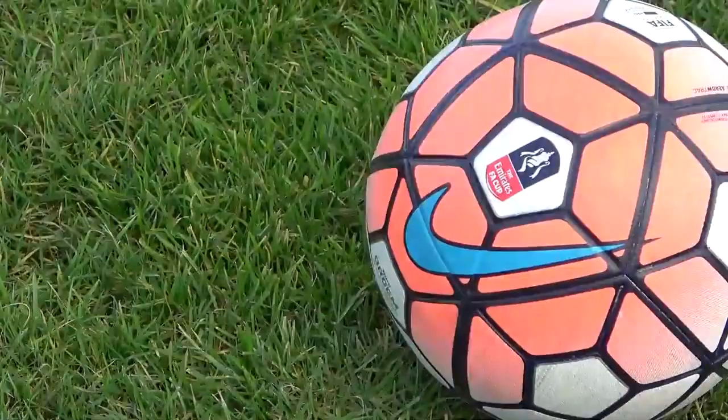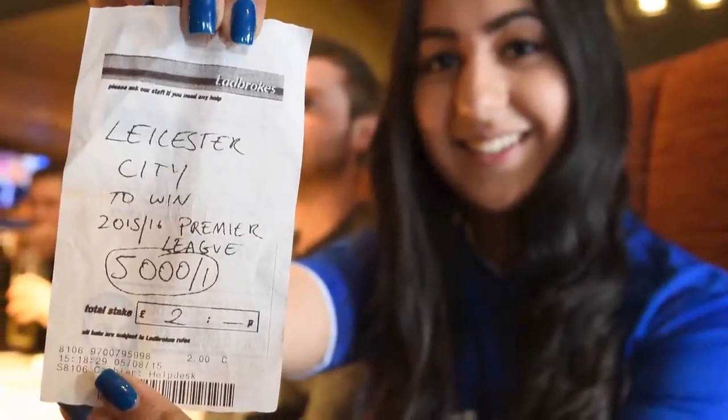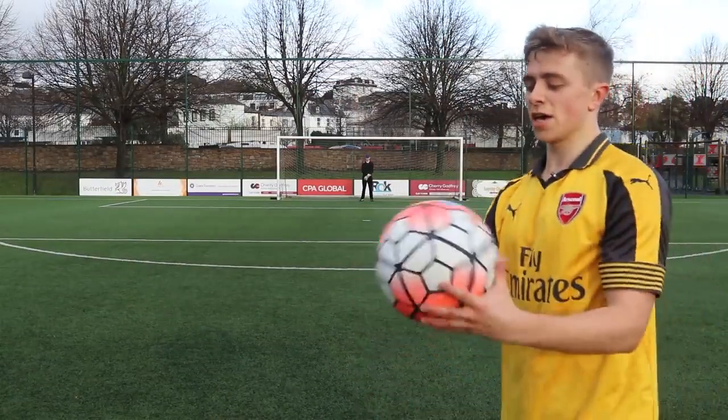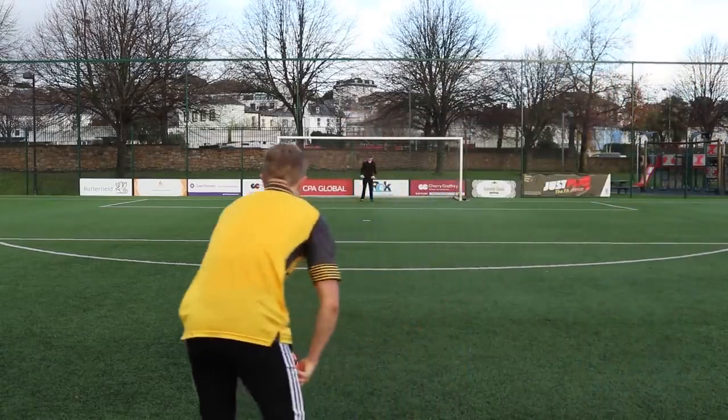This is probably my favourite ball from the last decade. The Ordem 3, totally different to any ball we'd seen before, which complemented Leicester winning the league at 5,000-1 odds very well. This one, probably one of my favourite looking balls. Yeah, it's just very different to all the other designs. Looks nice. Any trivia on this one?